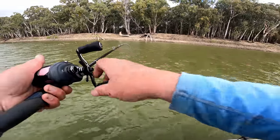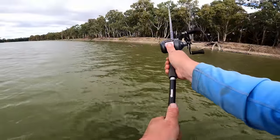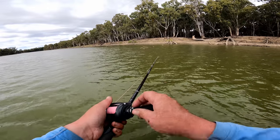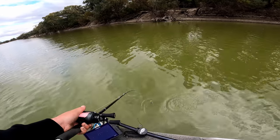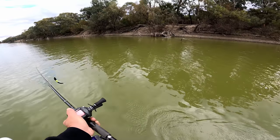What started as a beautiful day has turned into a bit of a gloomy afternoon. Bit of wind. Everything looks too good. It's only a matter of time. Something's gonna happen.